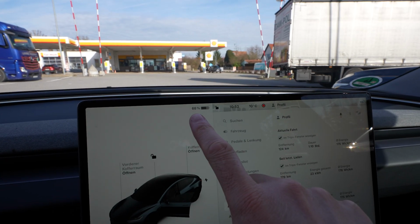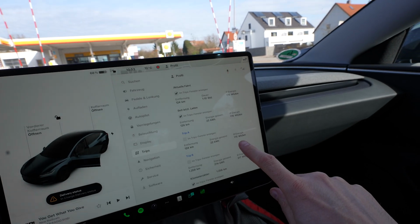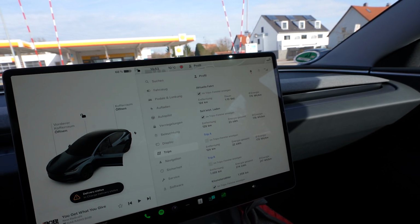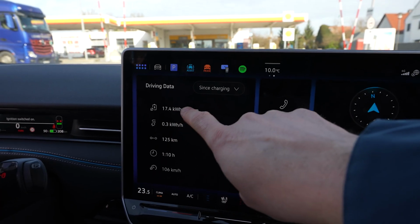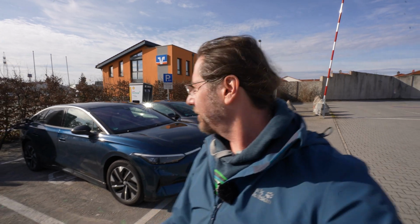I arrived with 68%, used exactly 30%, average consumption 175, 124 kilometers driven. ID.7 arrived with 50%, so also used 30% and 174 watt-hours per kilometer. There we are. Well, that was amazingly interesting.